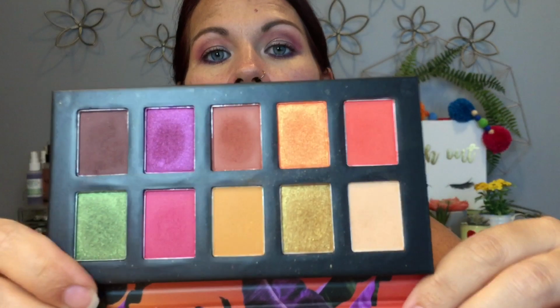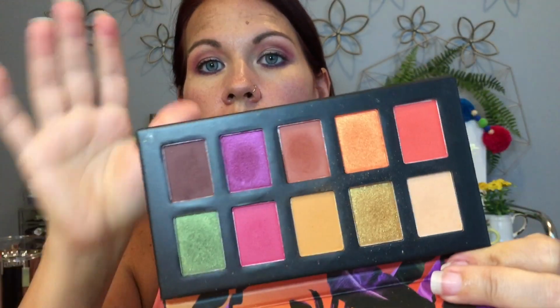And then my NYX Off Tropic palette, which looks like this. So fun and summery. It gives me some bolder colors like that, which still have some real neutrals in them too, which I like. And so do these palettes, so I can do very neutral looks if I want to. So that was kind of why I was choosing those.